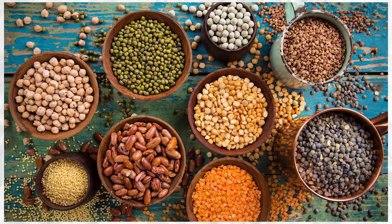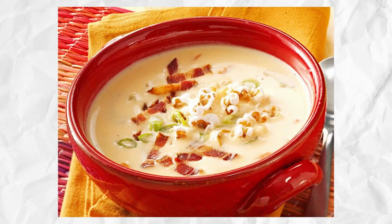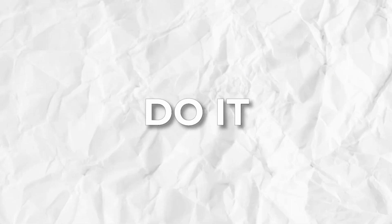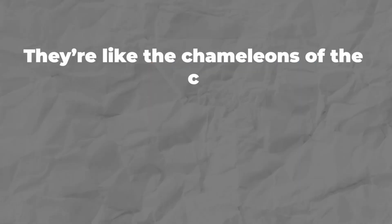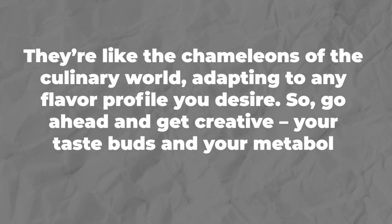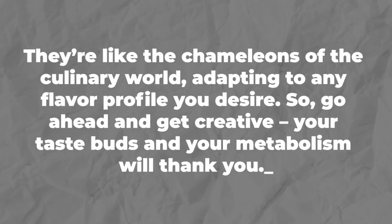Versatility unleashed. One of the most fantastic things about legumes is their incredible versatility. From hearty stews and savory soups to mouth-watering salads and scrumptious dips, legumes can do it all. They're like the chameleons of the culinary world, adapting to any flavor profile you desire. So go ahead and get creative. Your taste buds and your metabolism will thank you.